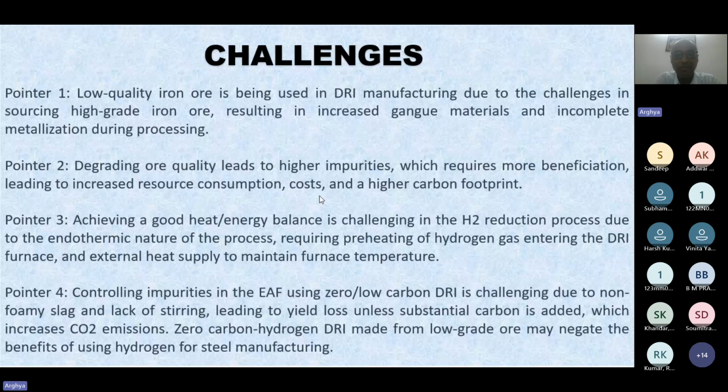Also, remember the degrading of iron ore quality with higher impurities, because as total Fe is coming down, the impurities like silica and alumina are going high. So we need to go for more beneficiation, which really costs, and for beneficiation we need to again use some kind of energy, so that the cost of the ore also will go high. So that is why there is a challenge.